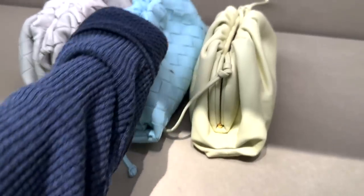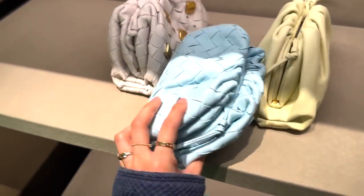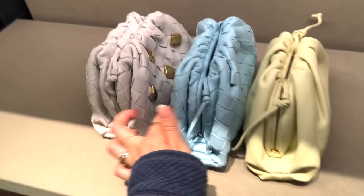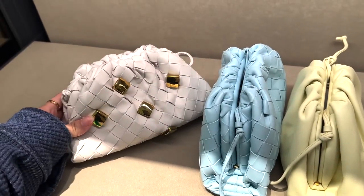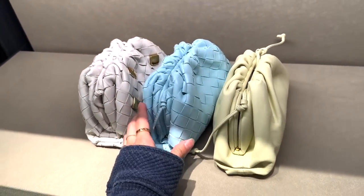But here is the ice cream color in the pastel yellow, and then these are the little mini pouches that a lot of people really, really like. I think if I ever got a mini pouch, I would definitely get it with the intrecciato leather and the regular size, not the small.